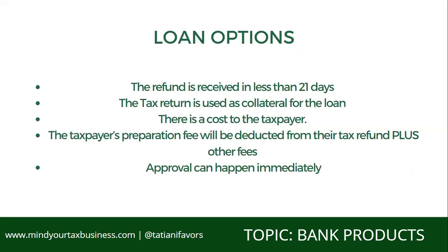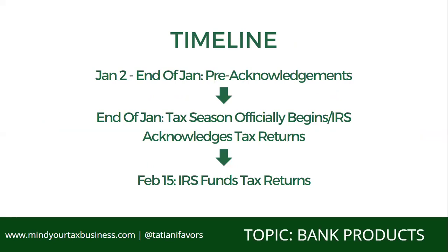The second option are loan options. Okay. There are loan options, and their refund is usually received in less than 21 days, way less than 21 days. And what happens is, like I said, the refund transfer is just simply the process of taking your fee out of their refund. The loan options are the process of not only reducing their refund by your fee and the other fees like the visual showed you, but it's giving them the money before the IRS starts to fund returns.